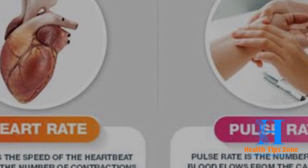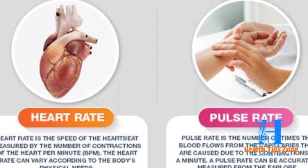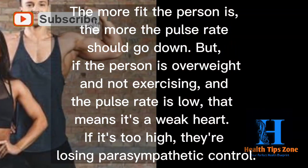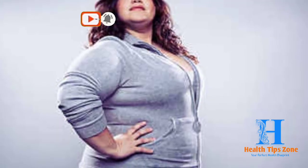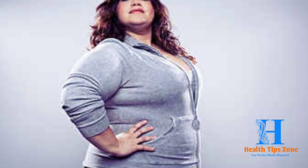The pulse rate is the number of times the heart should beat in the course of a minute. A normal pulse rate is 72. The more fit the person is, the more the pulse rate should go down. But if the person is overweight and not exercising, and the pulse rate is low, that means it's a weak heart. If it's too high, they're losing parasympathetic control.